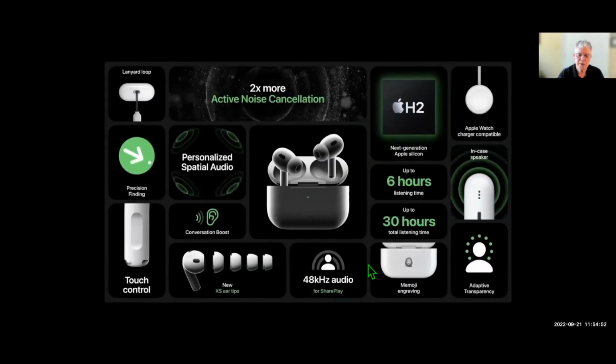Okay, and here's the dizzy slide. So here's the lanyard loop that I believe it comes with. That's what the website says. It's got precise finding. Here's the touch control for the volume. It's the extra size. It has the conventional ear boost. It has the precision spatial audio, and the last version of the Pros had that too. I think it must have been in a software update, but I know I went on mine and went through that exercise the other day. It has 2 times more active noise cancellation, which is great.